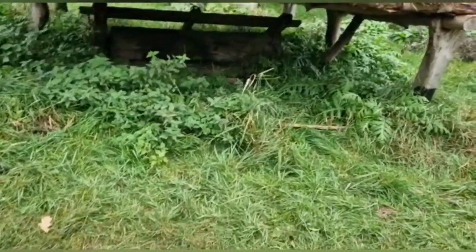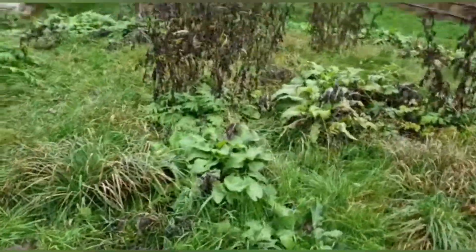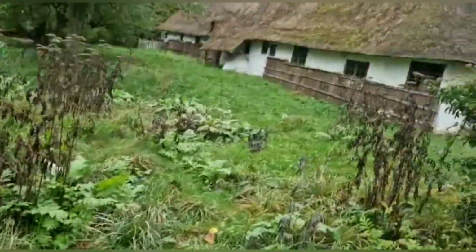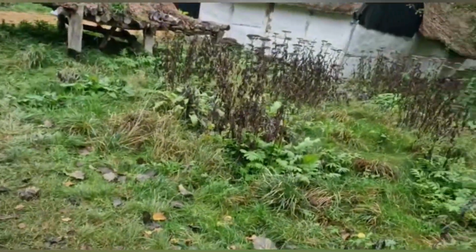Maybe when people died. I think it looks like what you see in the movies with the burning of people who died. Maybe that's why they used to burn there. This, I think, was the mansion for those days. It's really big.